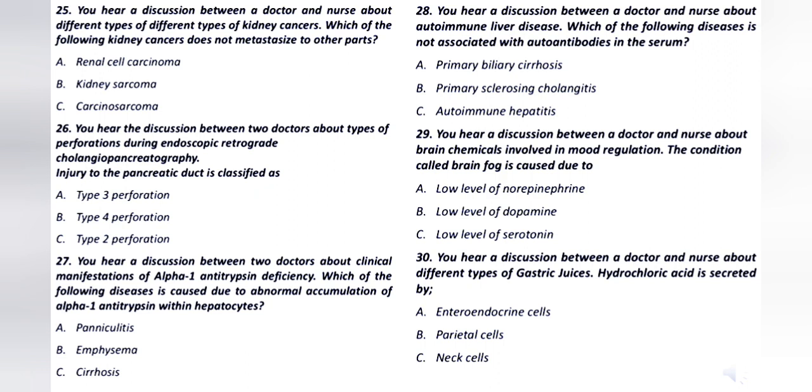Hello, doctor. What are the clinical manifestations of alpha-1 antitrypsin deficiency? Well, alpha-1 antitrypsin deficiency is associated with two major clinical manifestations. Emphysema, resulting from the loss of the proteolytic protection of the lung by alpha-1 antitrypsin, a toxic loss of function. Other clinical manifestations of alpha-1 antitrypsin deficiency include panniculitis and an association with cytoplasmic antineutrophil cytoplasmic antibody positive vasculitis.